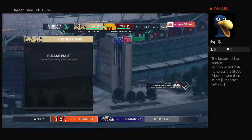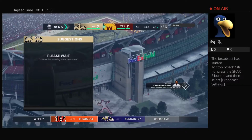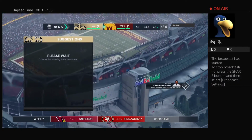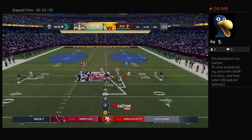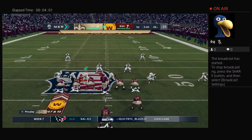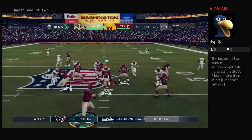It'll be a 40-yard punt, 8 on the return. And it will be Washington football now with a 1st and 10. At their own 48-yard line. The Washington offense at the line and ready to roll. They've got a 7-0 lead in the football as well as they start out 1st and 10.